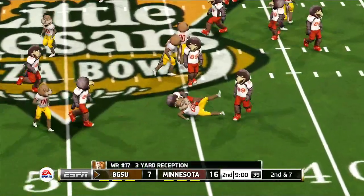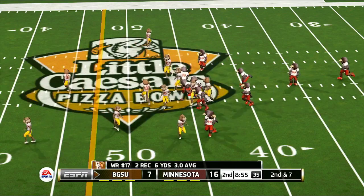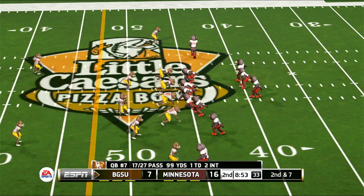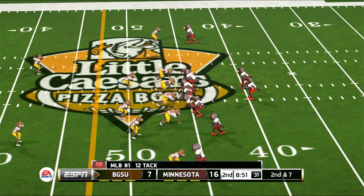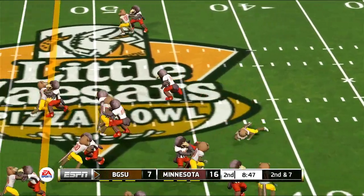Quick pass, and they make the stop at the 46-yard line. They get 4 yards on that pass play. You don't have to throw it deep to have success. Any sort of completion can help boost an offense's confidence. He's got an opening.